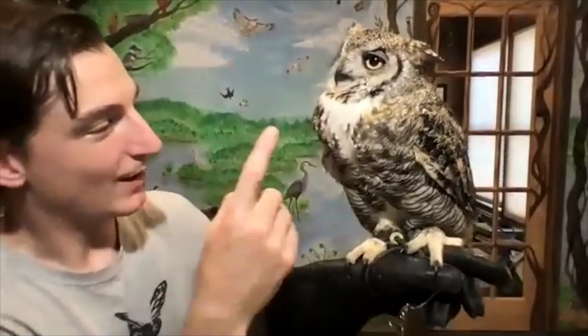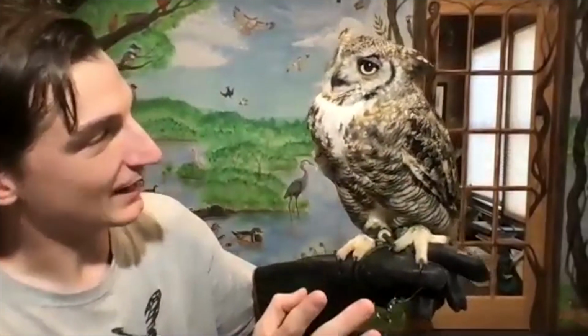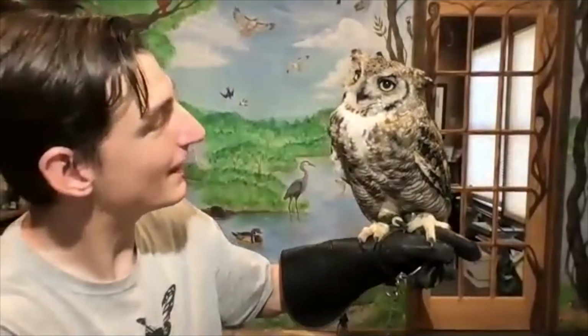Hi, Hooter. So, as we go along, now I'll talk about the wings in just a second, but he's a pretty big bird. You can see in comparison to my arm, he's pretty big. So, you'll see just how large he is.